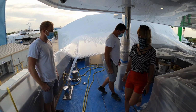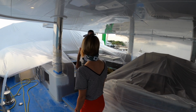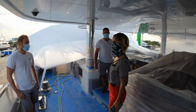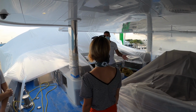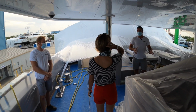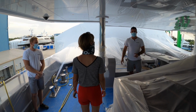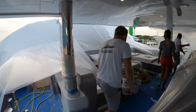How long have you guys been painting? When did you start? They started 5 weeks ago. Wow. Yeah. They have another week or so to go. Then they'll be done. So you guys are doing a lot of big projects on the boat? The biggest ones are in the engineering department, we'll see a little bit later. They've already got most of that completed. This one and the polishing job that we are doing are probably the next biggest ones that we want to try and complete. Gotcha.